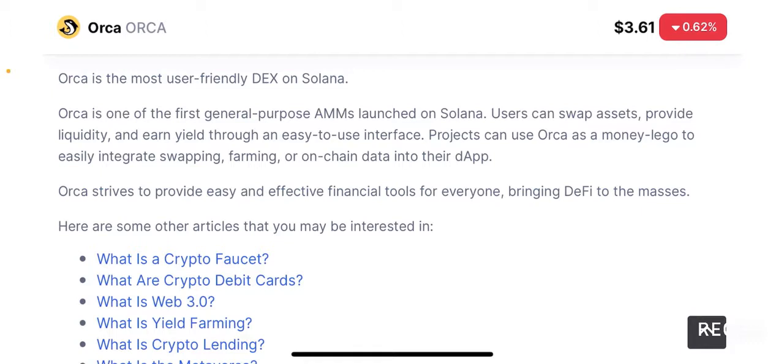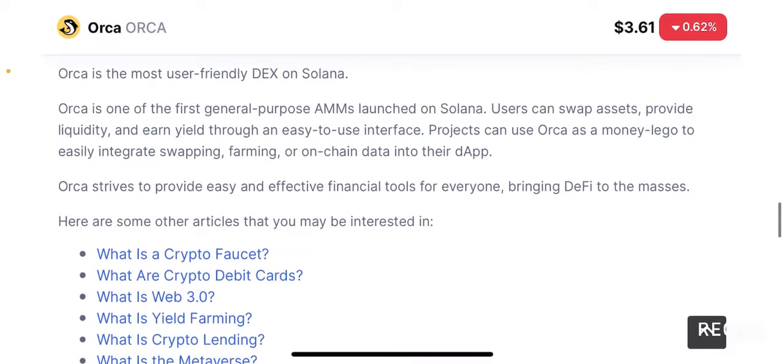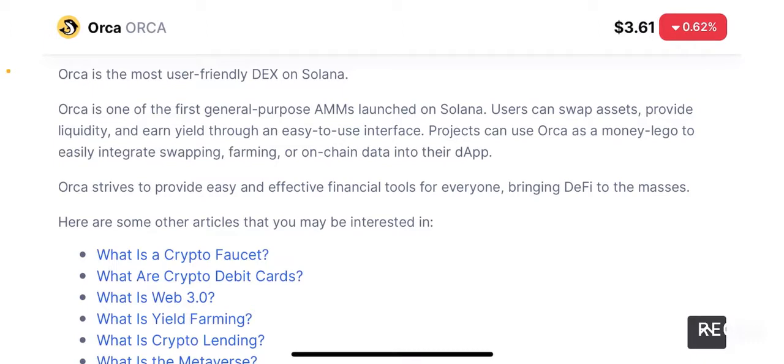So what is Orca? Orca is the most user-friendly DEX on Solana. Again, that's pretty much the only sentence in this paragraph, which provides a lot of information on how a project like Orca, which is one of the many DEXs that are available on Solana, just got listed on Coinbase, right? The reason being, it is one of the most user-friendly DEXs on Solana, and that is one of the many reasons why it got listed on Coinbase, right?